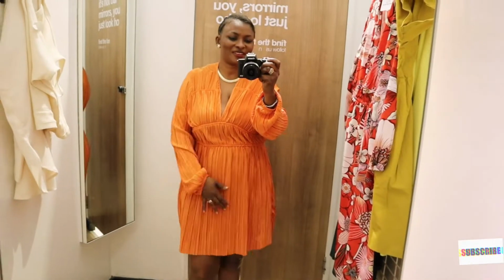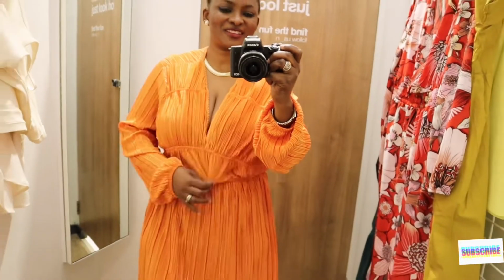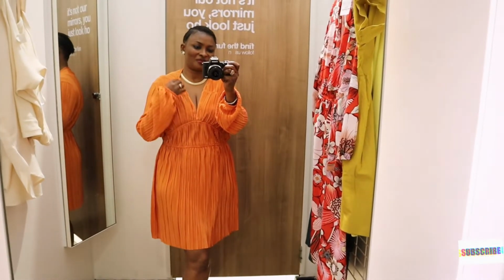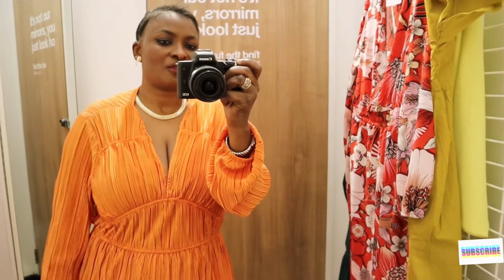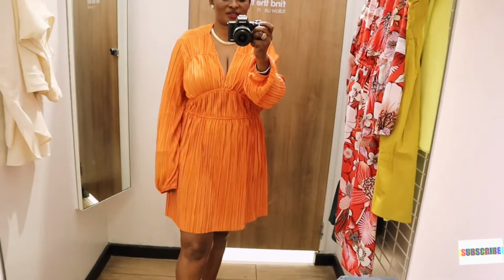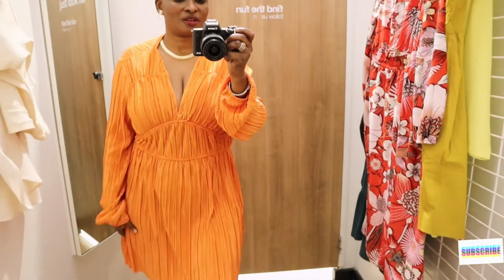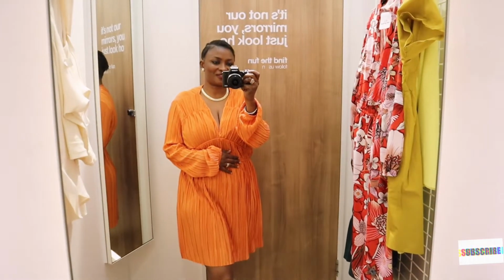Another beautiful little dress. So cute, love the color, love the fit. And I love the design. Love this pleated design. Beautiful. This is size extra large. I'll probably go for large or medium because it's too big, as you can tell. But the fabric is cute. It's beautiful. Comfortable. I really, really love it.